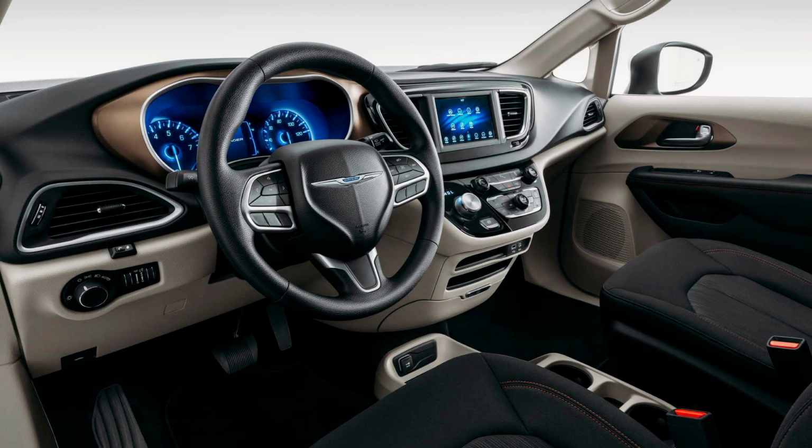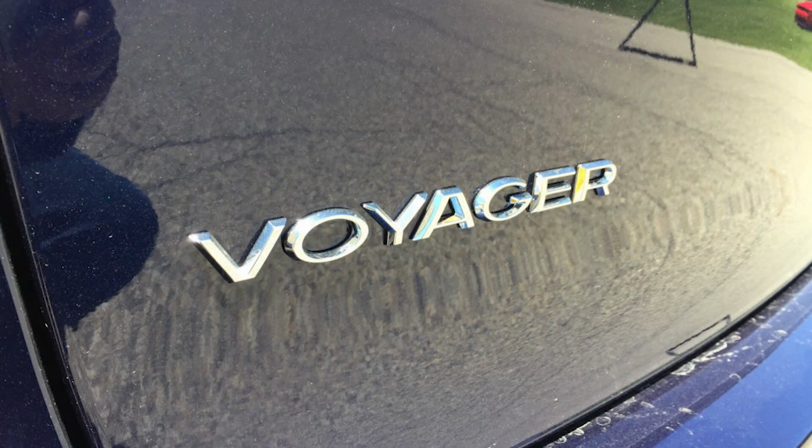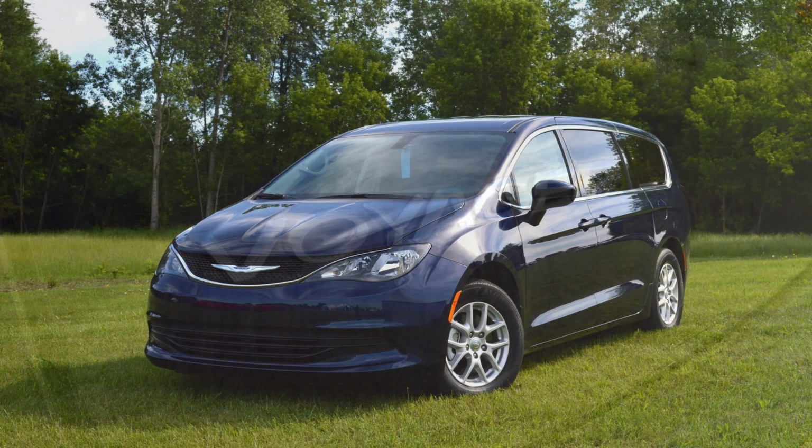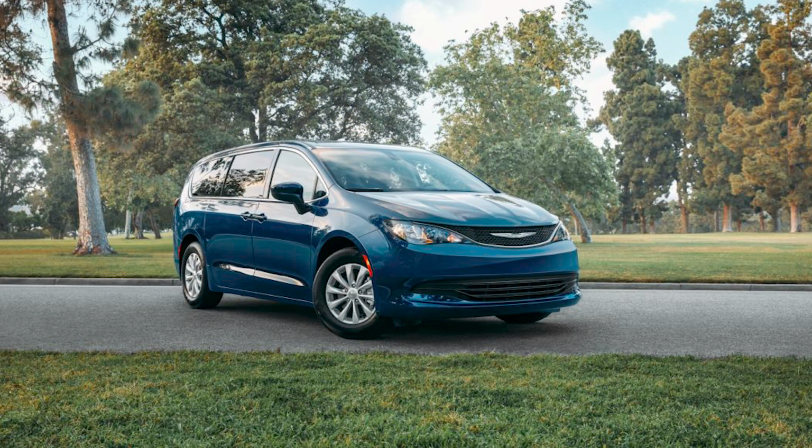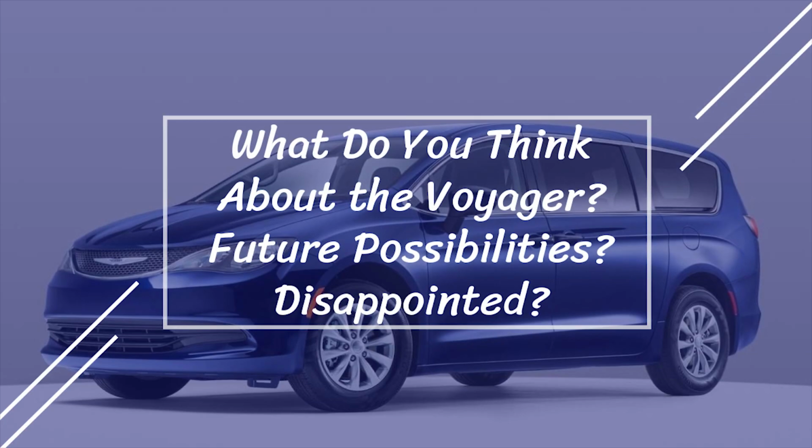I must say that it's disappointing that Chrysler didn't do anything more unique or special with the Voyager name. And I'm not sure that taking an existing model and renaming it is all that great of a strategy. However, this does open an avenue for Chrysler to do something with the name going forward, like some sort of redesign or better model in the future.